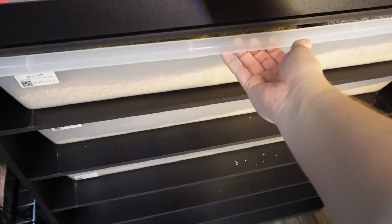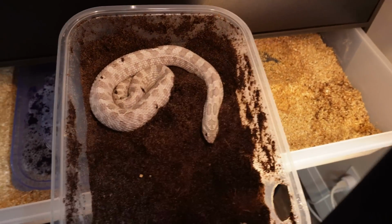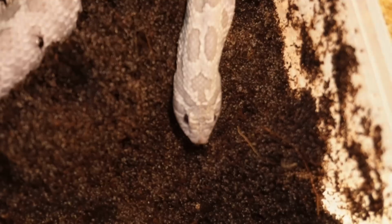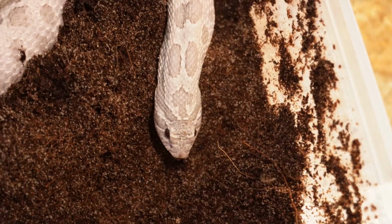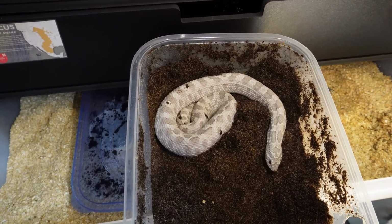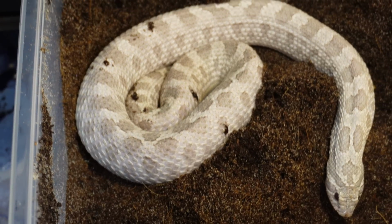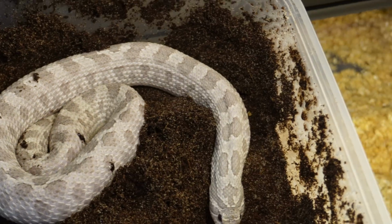Now moving on from Rowan, we have Equinox. She is getting, oh man, that light does a number on this camera. Is it like gross and yellow? Yeah, that's weird. Anyway, she is getting ready to lay. Look, oh my god. Wow. She's going to be huge.